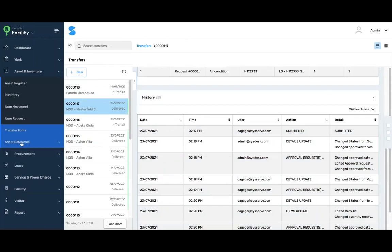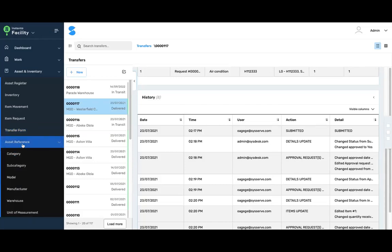Asset reference is just used to set reference on the system. When you want to create references such as categories, subcategories, you can use asset reference to do all that. Basically, this is just settings, so I won't go into details with this, but it's for setting categories and subcategories for all your assets, model, manufacturer, and likes.